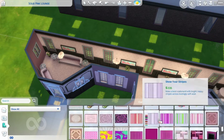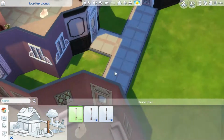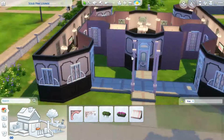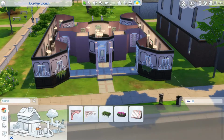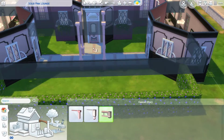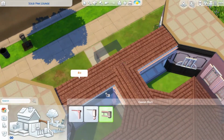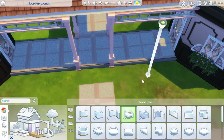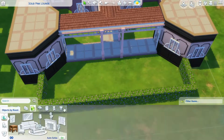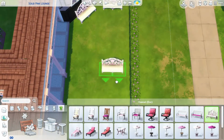I then put down some decorations. I just scrolled through all the items and put down whatever I thought made sense. I also did some structural things outside, so the roofs above the walkways are actually supported. I put down some columns, and then I put down some fences, some green fence in the back area, and I put down some spandrels because I thought that would look cool and make another interesting architectural detail.